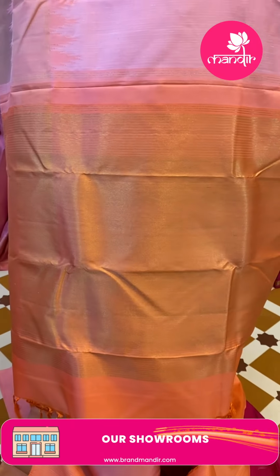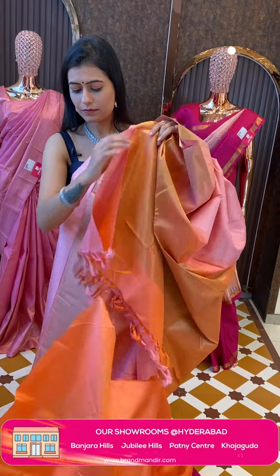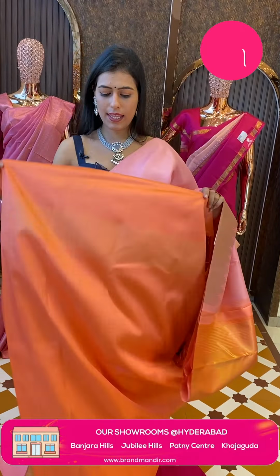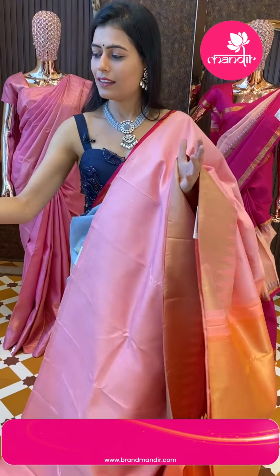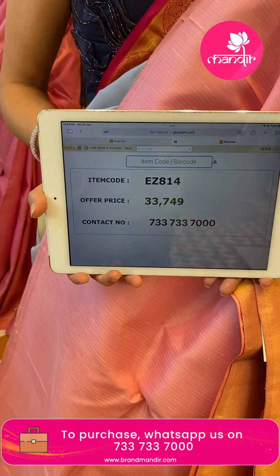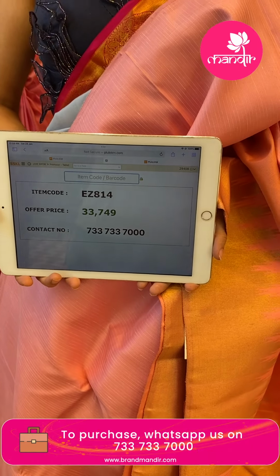And here we go with the pallu. It's in complete kadi pallu that we've got. And this is the blouse. Ready for the price? Yes. The item code for the sari is EZ814 and offer price is 33,749 rupees only.